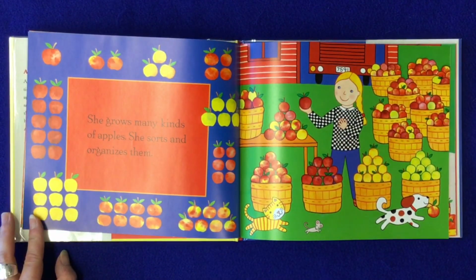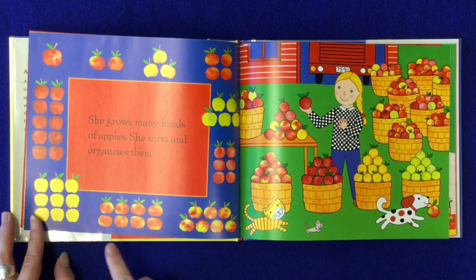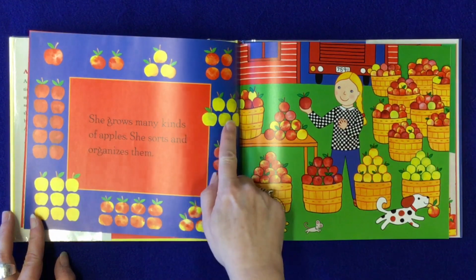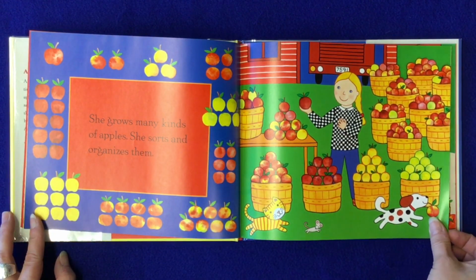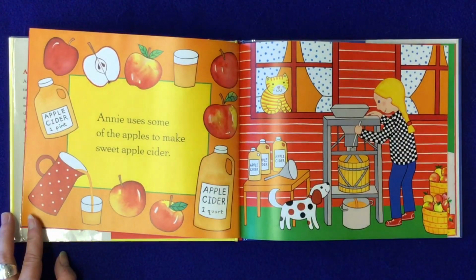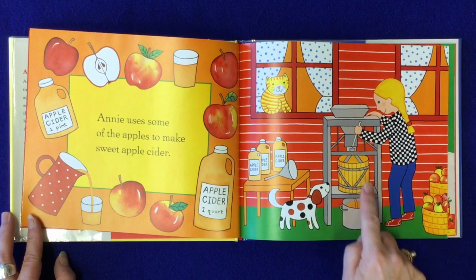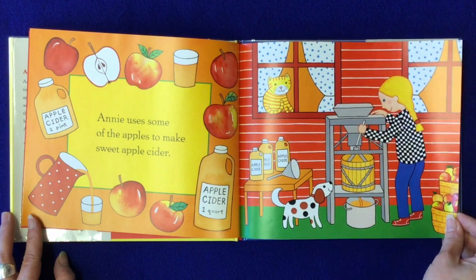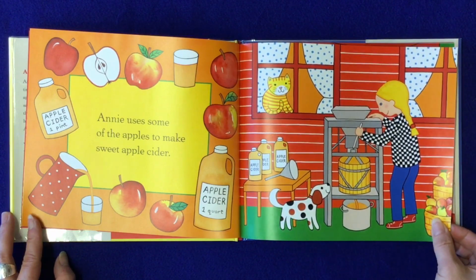She grows many kinds of apples. She sorts and organizes them. There's yellow apples and red apples and green apples. Annie uses some of the apples to make sweet apple cider. She's using an apple press. I love apple cider. Do you?